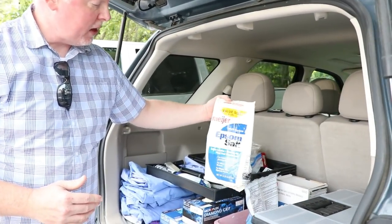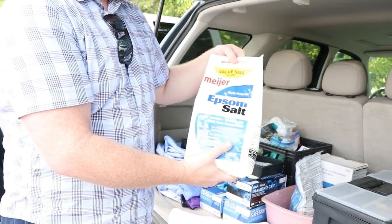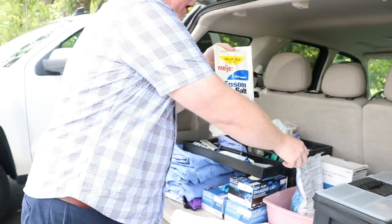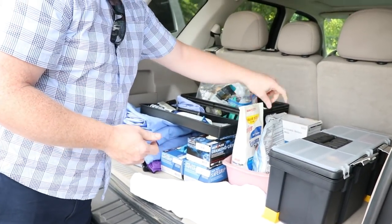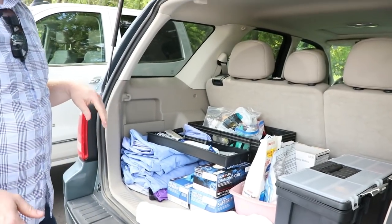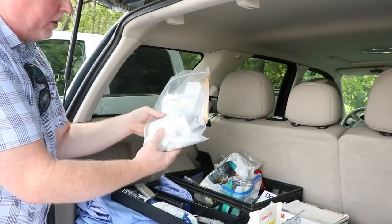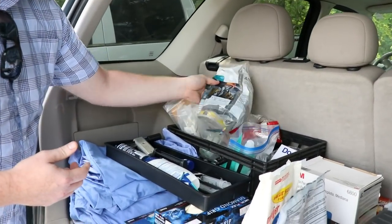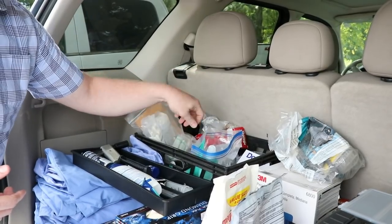Epsom salt is used on people that have edema in their extremities, or anywhere in their body actually. So I have that handy because not all my places carry either edema fluid or Epsom salt. Other items, I just have some backups of my needles and my hypodermic syringes and things like that. Cartridges for my mask, extra shaving cream.